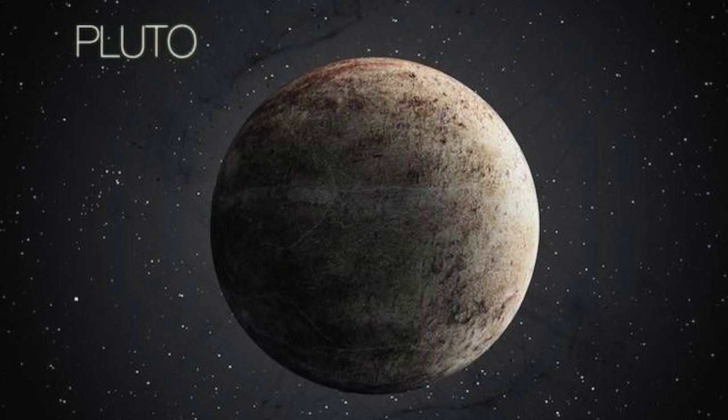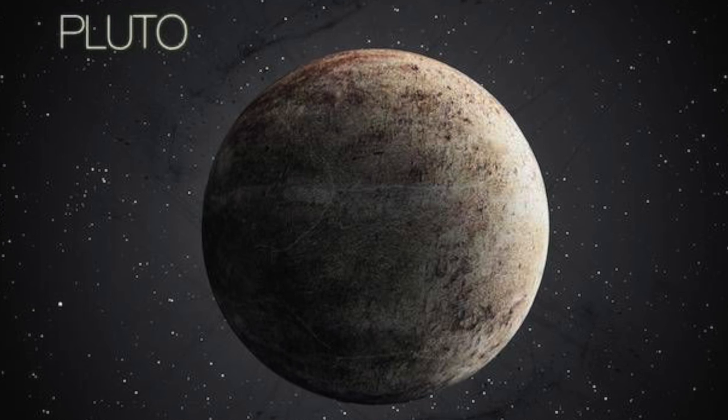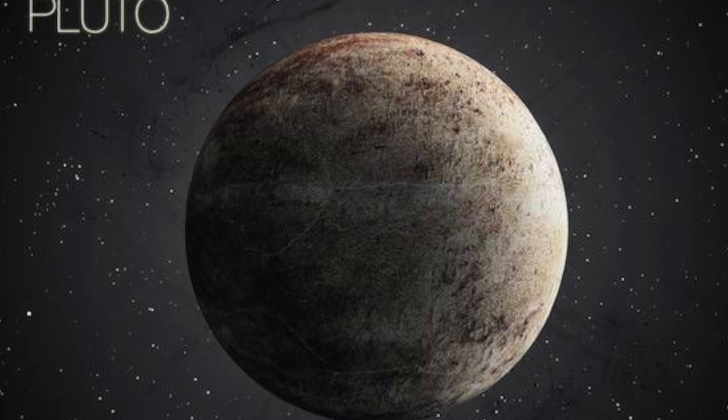If you really want to stretch this, Pluto as a planet could potentially support life. However, Pluto's average surface temperature of negative 380 degrees Fahrenheit makes living here all but impossible. On top of surface temperature, dwarf planets like Pluto usually don't support their molten core for long. So they eventually turn into sad, lonely, cold rocks. Poor Pluto.